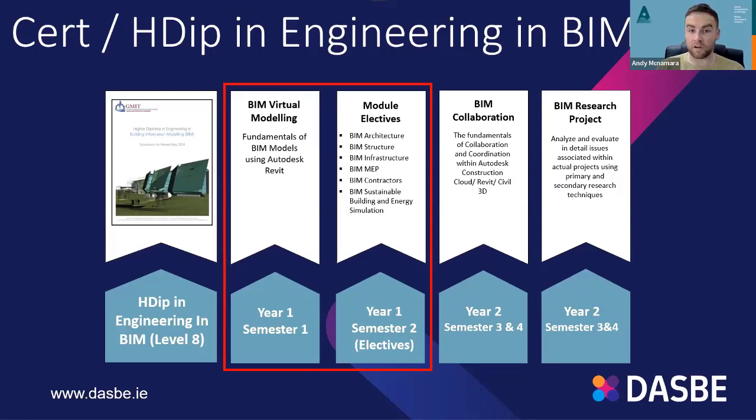So in this module, students are going to look at the fundamentals of collaboration and working in a common data environment using the likes of Autodesk Construction Cloud. We'll be working as a team doing collaborative projects, developing BIM execution plans from EIRs and the likes of that, and delivering, I suppose, real world type BIM projects in college as teams.